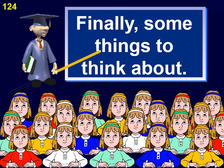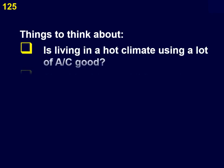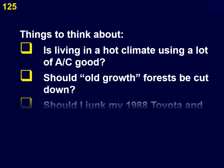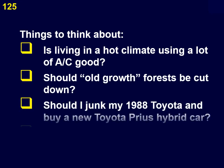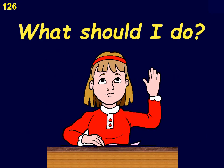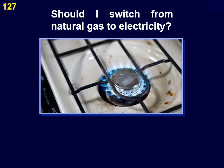Chapter 9. Finally. Some things to think about. Is living in a hot climate using a lot of air conditioning good? Should old-growth forests be cut down? Should I junk my 1988 Toyota and buy a Prius hybrid car? Should we go nuclear for power? What should I do? Should homes switch from natural gas to electricity?